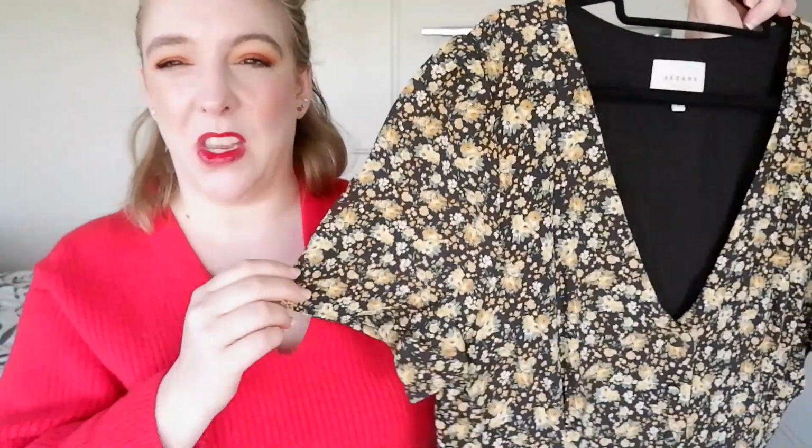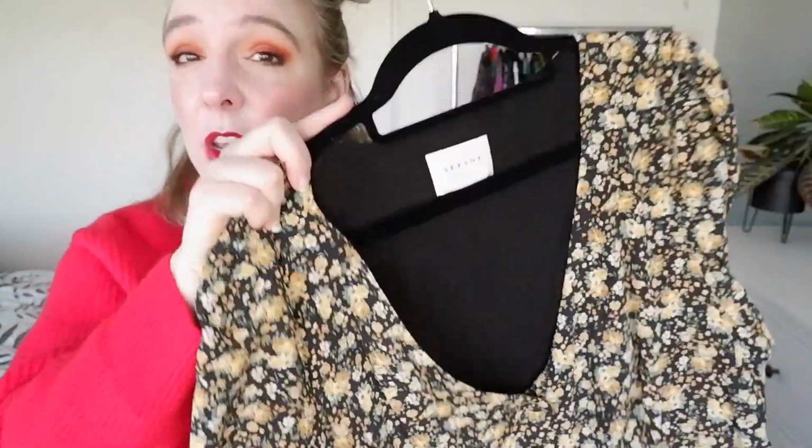This dress is in a 44, and it's one of the best prints I feel they've done. It's this black base with a yellow floral design. They did a lot of this last summer. It's really, really stunning.